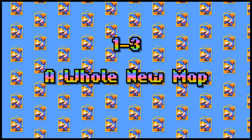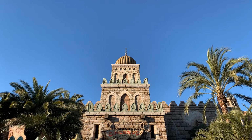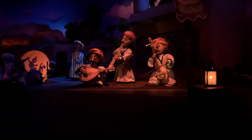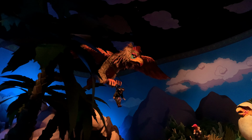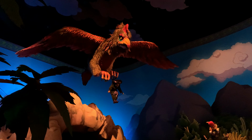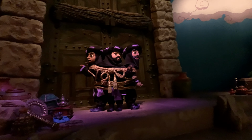Number 3. A whole new map. Sindbad's Storybook Voyage is a majestic attraction and serves as the heart of Tokyo DisneySea. Often described as a combination of It's a Small World and Pirates of the Caribbean, it opened with the park in 2001 to mixed reviews. The sets and animatronics were fantastic, but it felt too dark for families who were desperate to find things for their little ones in the notoriously adult-centric park.